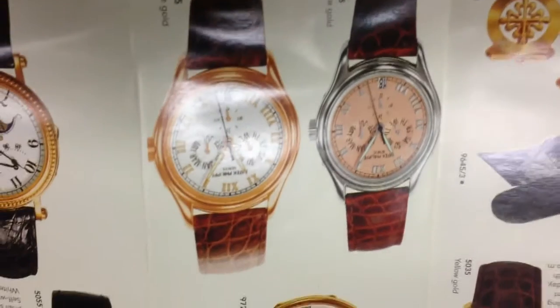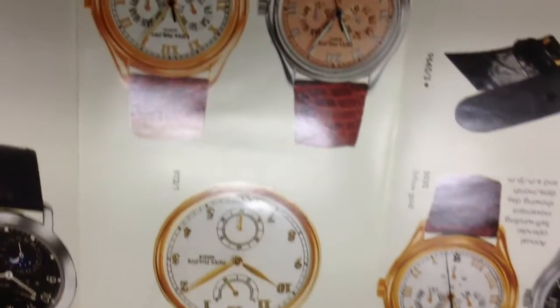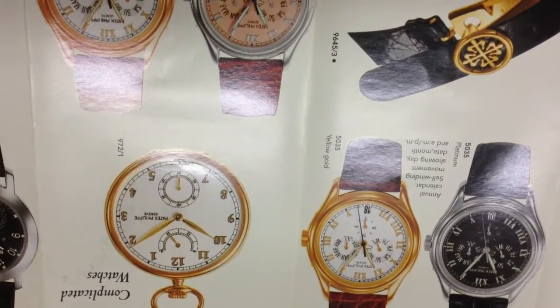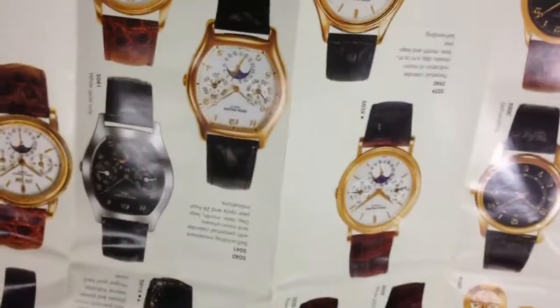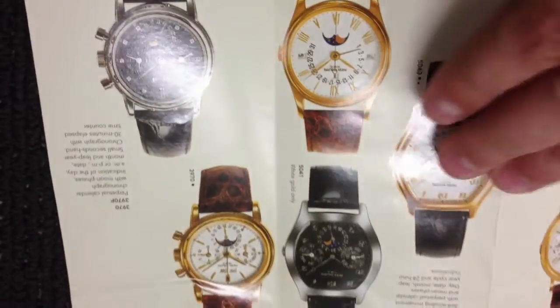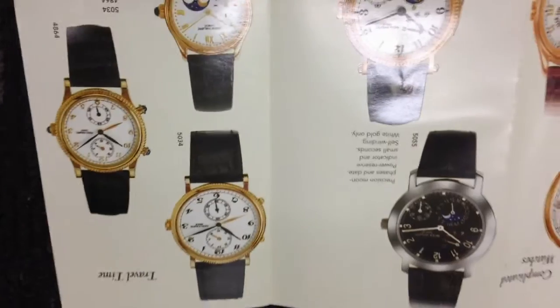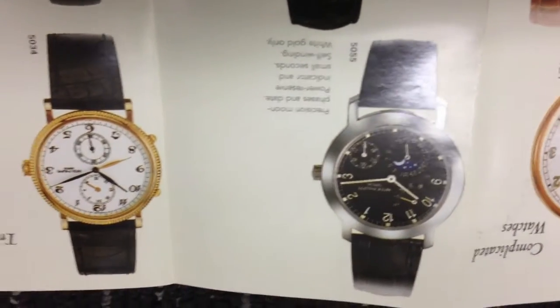We'll just have a look here. The interesting development, of course, is the annual calendars. Here you see the 5035, just like I've got, and that range has changed. The 5146 has replaced that, and it's quite an interesting development. The beautiful grand complications are still covered very well. One model which I think is a bit sad that's disappeared is the 5055, which was a great model, sort of like a simple complication.